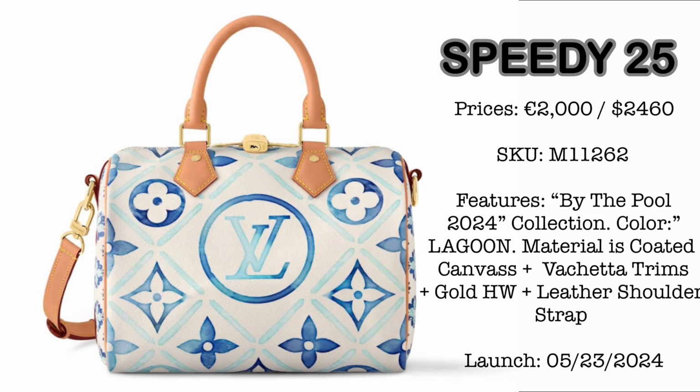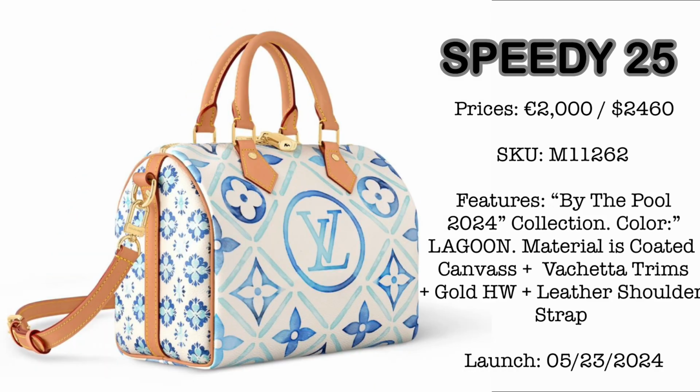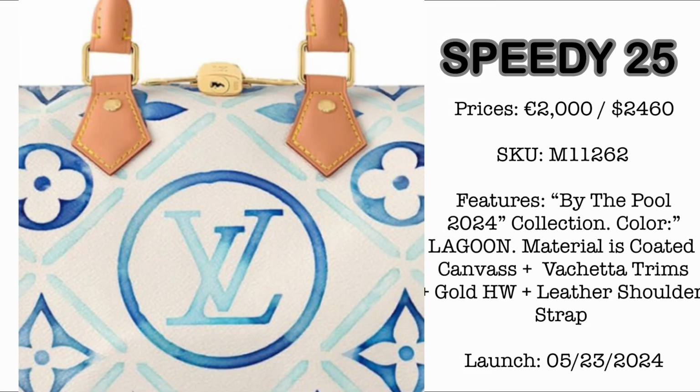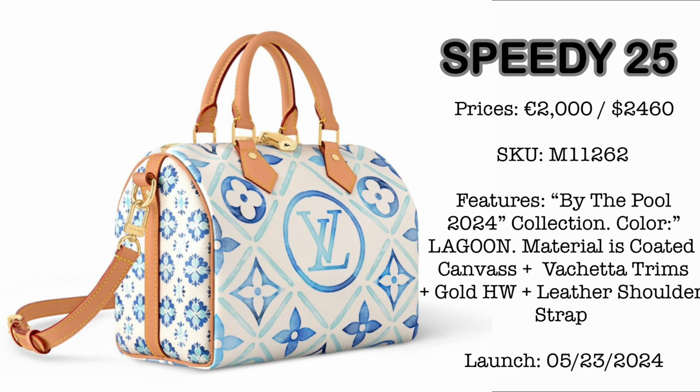Then we have the Speedy 25. Price is €2,000 or 2,460 USD. We have the SKU here. The colorway of this one is lagoon. Same material, and as you are going to see how beautiful the interior of these bags is, it would come with the pre-treated vachetta with a detachable and adjustable crossbody strap.